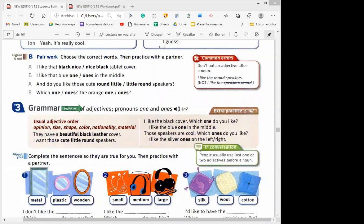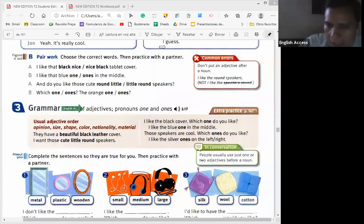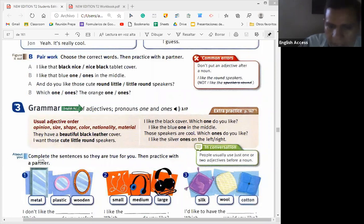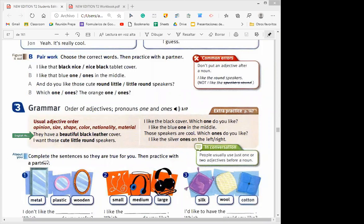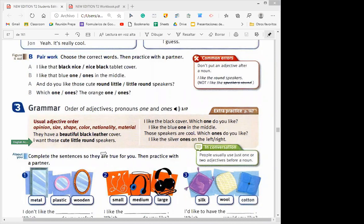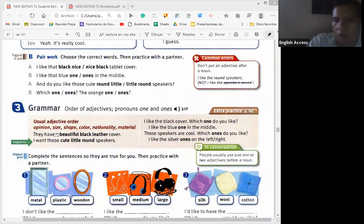Can you please read the example? Fanny, can you help me? Fanny, can you help me read the examples? They have a beautiful black leather cover. I want those cute little round speakers. Exactly, very good. Now, beautiful, guys. According to the order, what is beautiful?